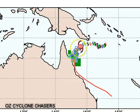We can see that in the UKMet, most of the guidance has the system hitting the coast somewhere between Port Douglas and Cape Melville, and I guess that is the favoured consensus from all the model guidance, so there's nothing new there for you. However, we do still see those outliers out here, and we see 3 or 4 of the 20-odd members that suggest that it won't make landfall, but it'll get very, very close.